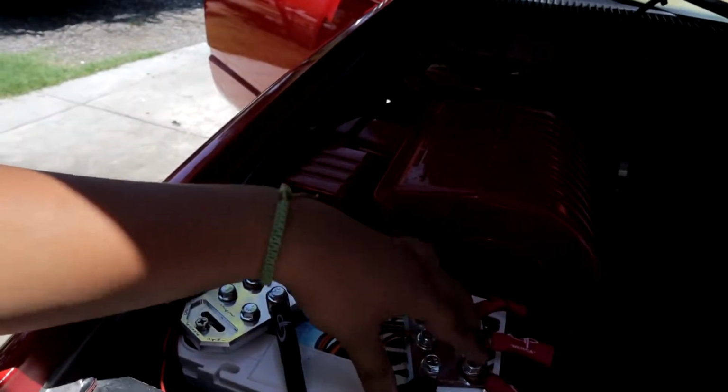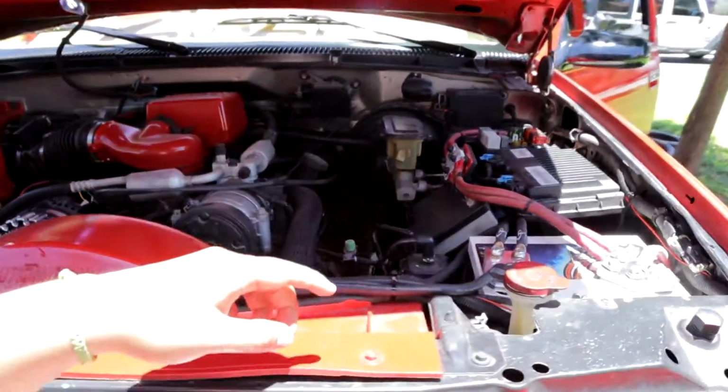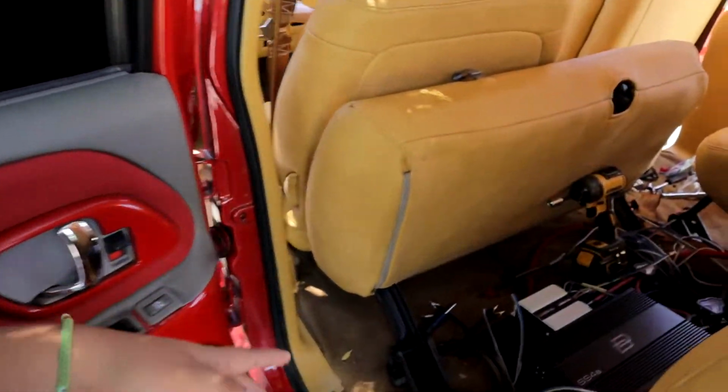So we have 4 of these excess power batteries. MechMan Alternator 500. As y'all can see, here's the second battery. Look at this, big ass fuse. We have the 318s right here. Right here, it's still a mess right now. Like I said, I'm cleaning it up.